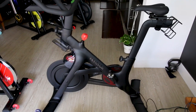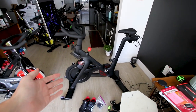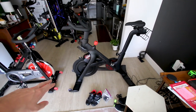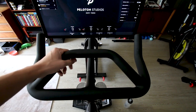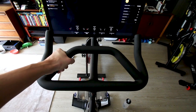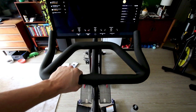However, the beauty of the Peloton Bike Plus cannot be argued. This is a very good looking bike, just a flat, matte looking black flywheel, subtle red accents, very, very good looking bike. Oh, and as comparison over here on the Peloton Bike Plus, these are the hand positions you get on the bike over here. I really like the handlebars on this bike. They're a little bit thicker, I think.